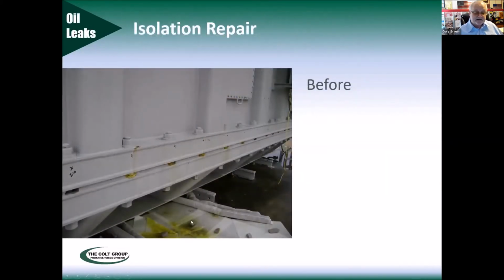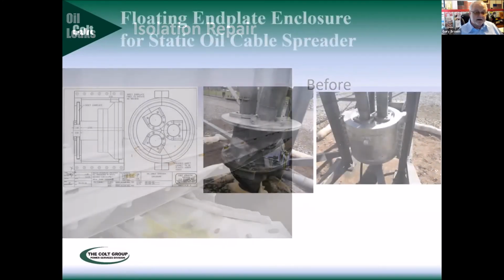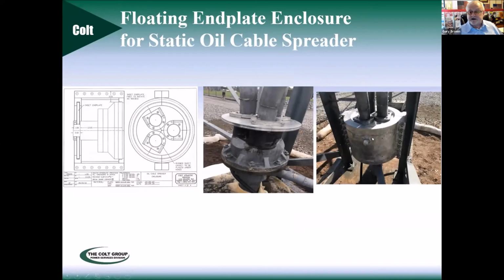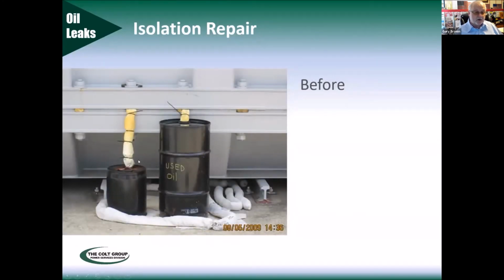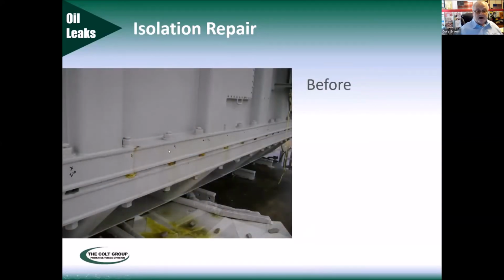And that's, let me see here. Let me go back one here. Over here on the right, that's what the enclosure looked like when we were done. This particular one was an isolation repair. This is how they had it looking before we got there. And we saved them from going in and taking this transformer out of service. It's going to be $1 million for them to come in there and take this transformer out of service.